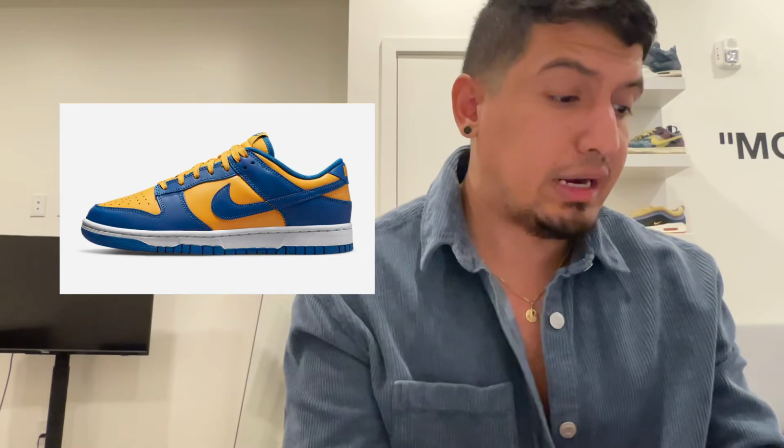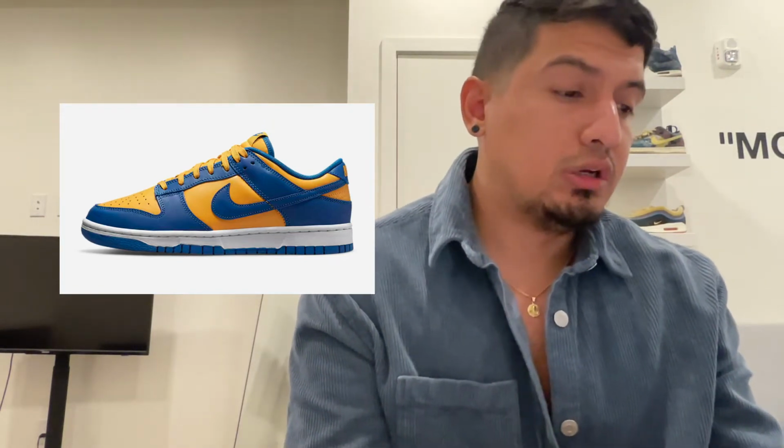Pretty dope looking shoe. If you guys don't know, I'm also a director at a nonprofit. One of the schools, the main school that I actually recruit at, is UCLA. It's got these blue and yellow colorways. So, who knows? Maybe I'll buy this shoe for one of the folks that I manage that recruit there. I think it's a really, really dope shoe.